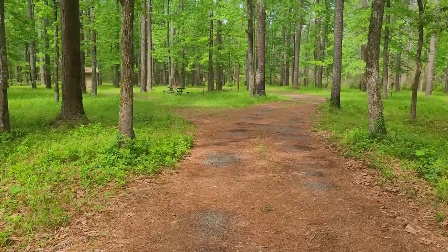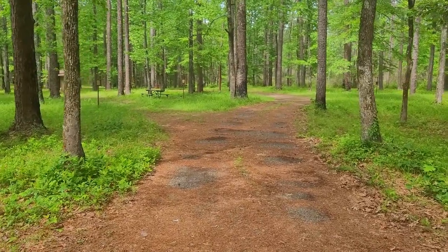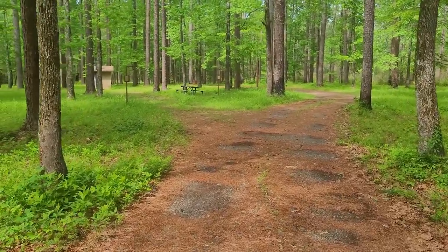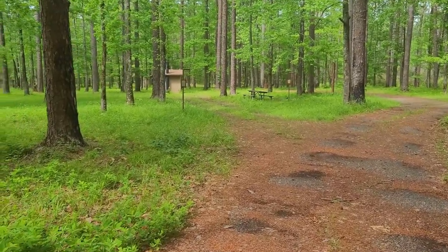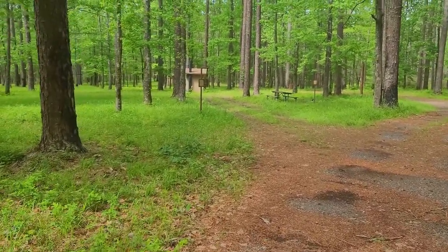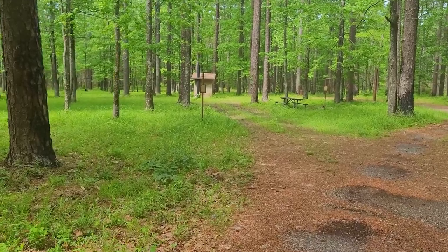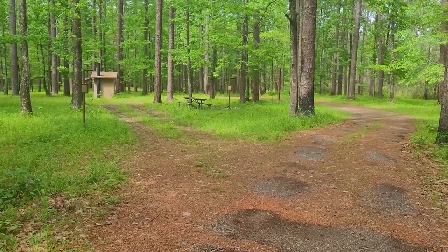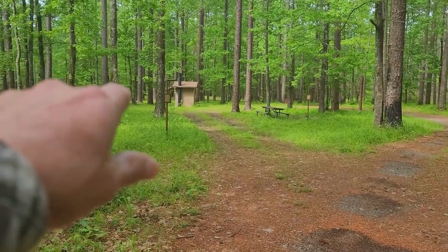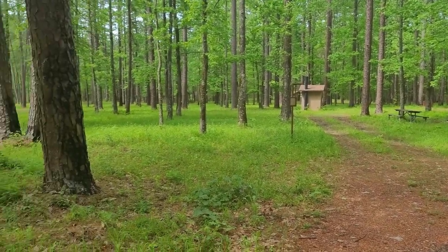Not too far, maybe midway up the third section that we're mapping. This is a hunter's camp, but when hunt season's not going on, the public can use these campsites. And there's pit toilets, picnic tables, lantern posts, so you don't put nails in trees.